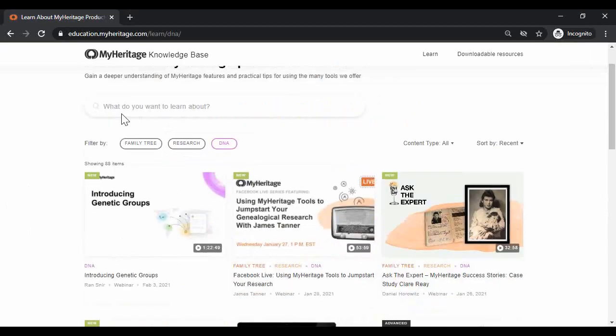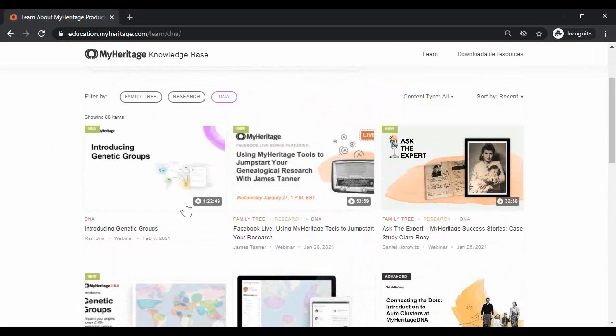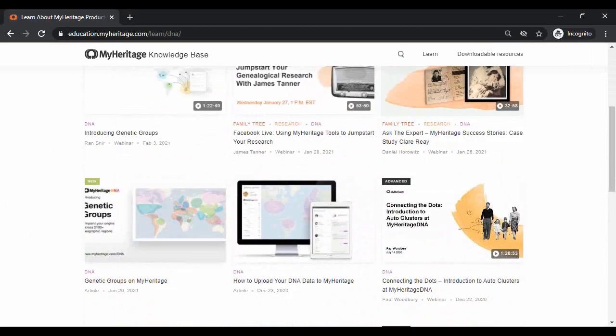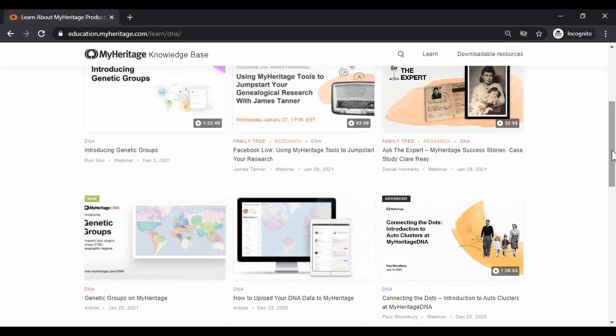How do I know that I am in the DNA world? Because the DNA button is lit. You see the purple here, the other two are gray, and you will see here both how-to videos, webinars, articles, anything that we have related to DNA. How do you know what is what? Well, if it's a video or a webinar, you will have a time showing the length of the recording.